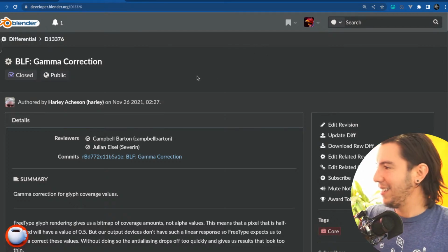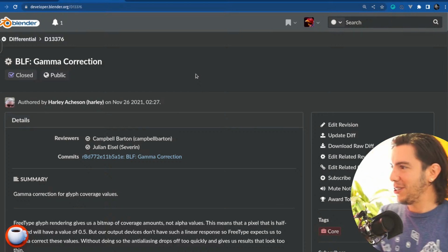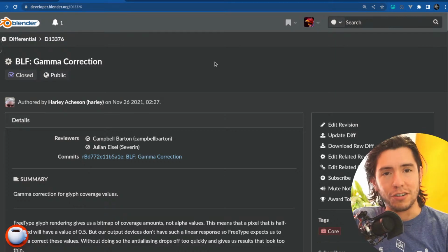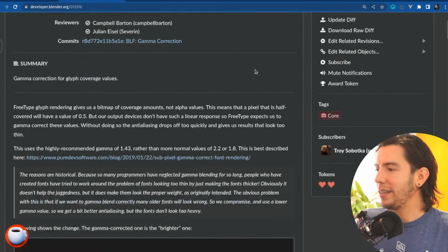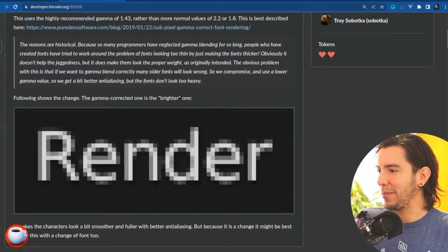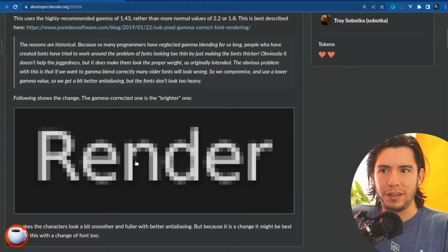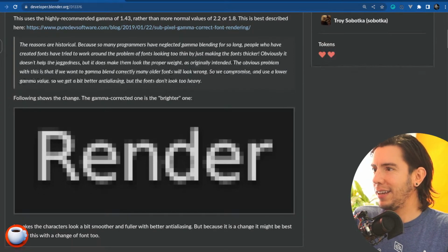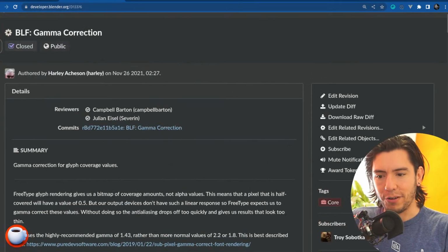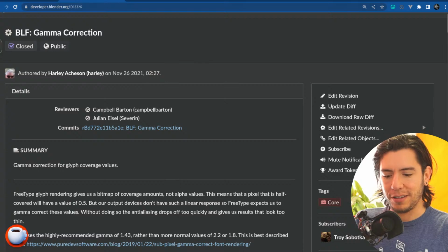All right, next. Hello, Galen. It's your first time watching this live stream. Welcome. BLF, gamma correction. What does it mean? It means crispier text, basically. So apparently by changing the gamma, you can make the text look crispier. This is super expanded, but thanks to Harley for always keeping an eye on this.